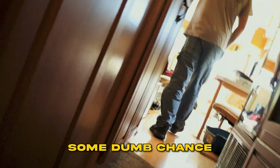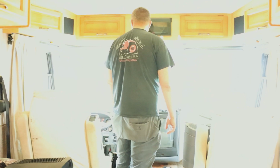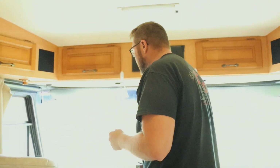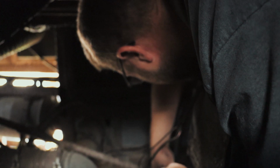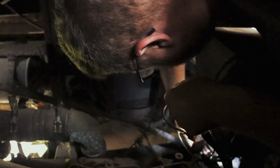Is there some dumb chance the battery cable is off or something stupid? No, I've redone all that. That's what I'm worried about. I heard that. Wow, he really roasted me. So that one's hot. It wasn't hot when I checked it. We're on to something. Oh, I've got 12 volts on one side of this solenoid. What was he testing? That's what I want to know.